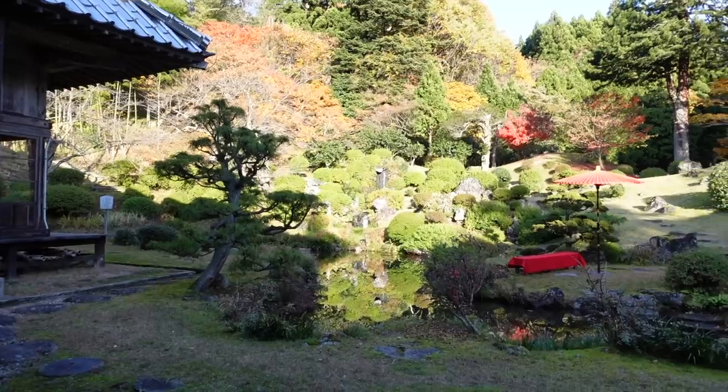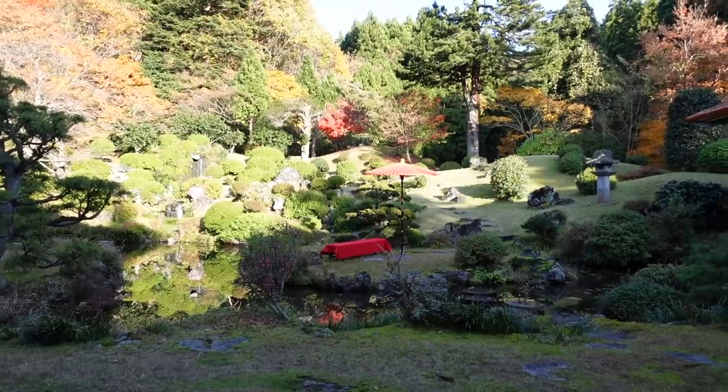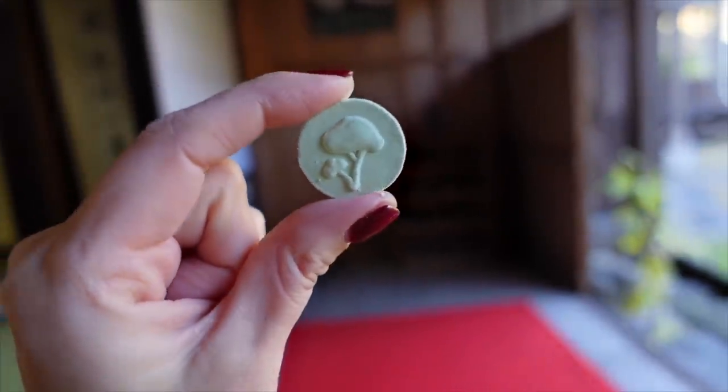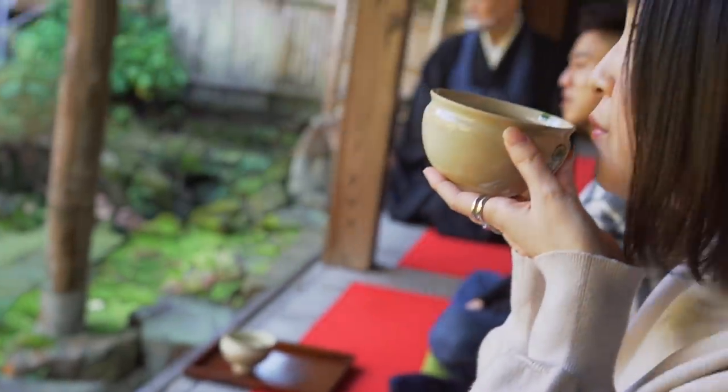All right, it's matcha time. I've been looking forward to this. I love matcha so much, and the view of this garden is just perfect. Couldn't ask for anything else. And they've given us these cute little sweets to eat along with the tea. I've never had these before. I think they're like a powdered sugar. Yeah, they're like a powdered sugar candy that balances out the bitterness of the green tea. And they're a really good combination.